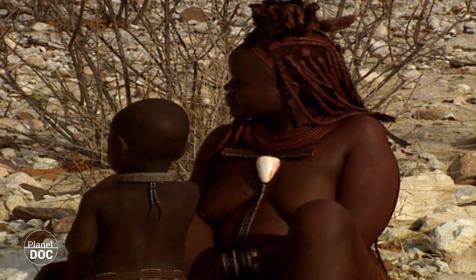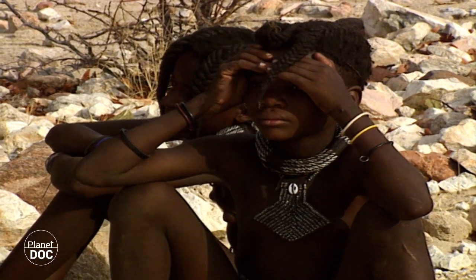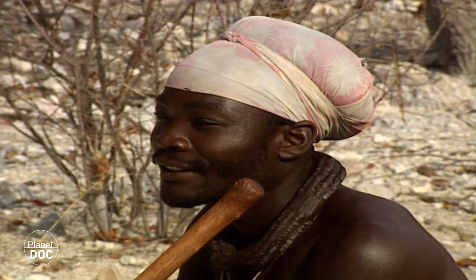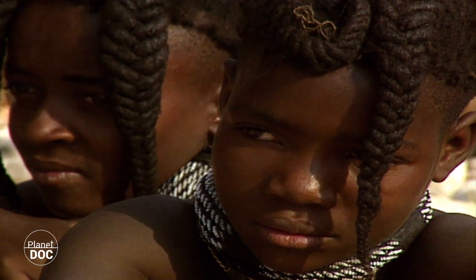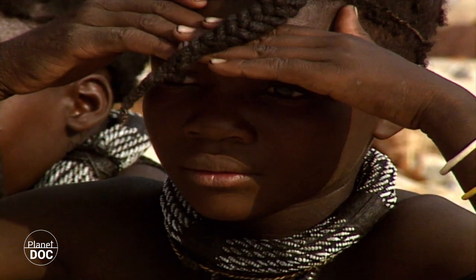Their culture, like that of the Bushmen, is changing under outside influence. The new generations will have to make a choice: follow the new trends or maintain their traditional way of life. The same way of life which made it possible for them to conquer the inhospitable lands of the Namib.